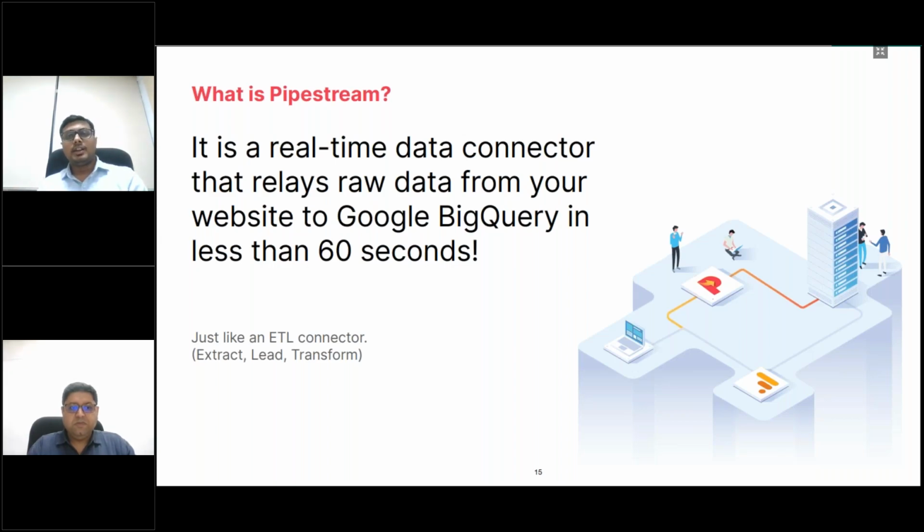Now, what is Google BigQuery? It is a data warehouse which is scalable and secure in nature, where you can store all your data dumps and you can sleep peacefully, right? We are saying that there is a data connector which can relay raw data from your website, and you can make it available in BigQuery or a data warehouse in less than 60 seconds, just like an ETL connector. Hey, wait, Bismayy, you just mentioned the term ETL connector. Can you describe what is an ETL and how is Pipestream better than or different from ETL?